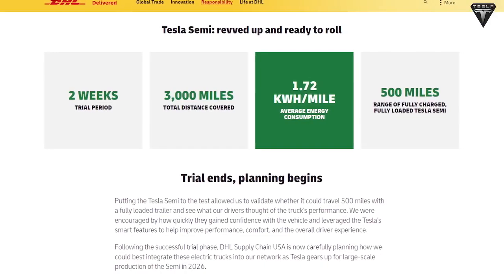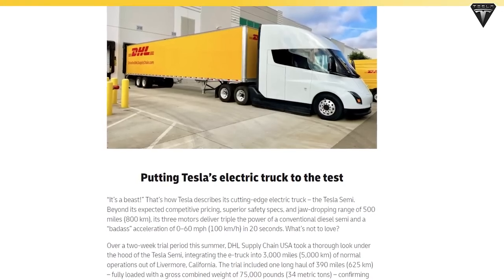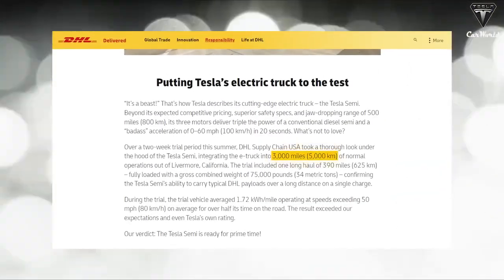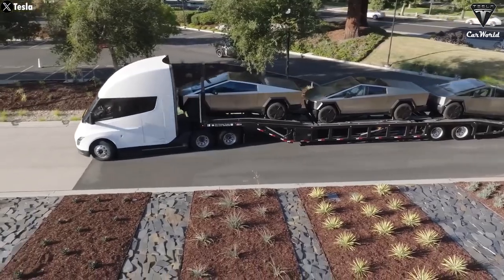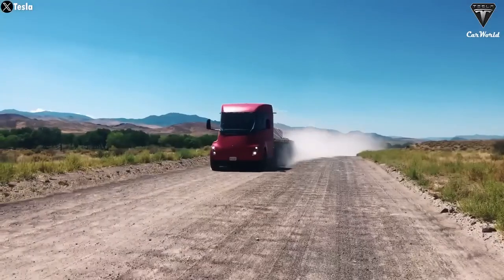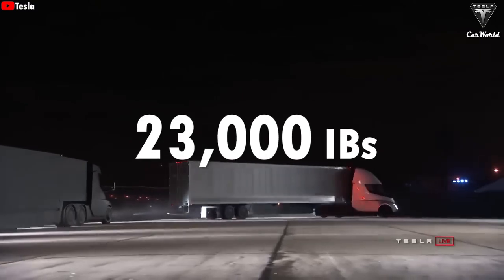On its website, DHL posted initial results from its 2-week testing phase with the Semi, during which they drove the Class 8 electric truck for over 3,000 miles in Livermore, California on regular operation routes. Part of the testing included a 390-mile trip with the Semi fully loaded with a total weight of 75,000 pounds. DHL has confirmed that the electric truck's ability to haul DHL's typical loads over long distances can be done on just one charge.